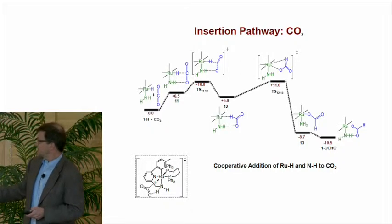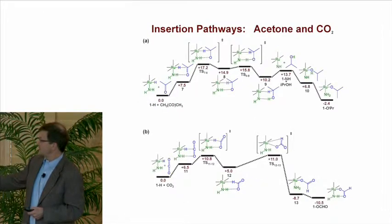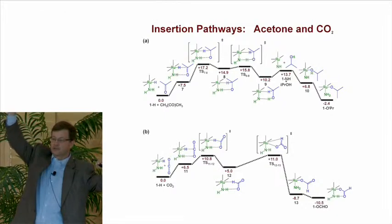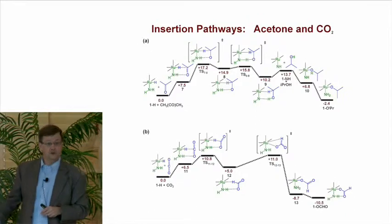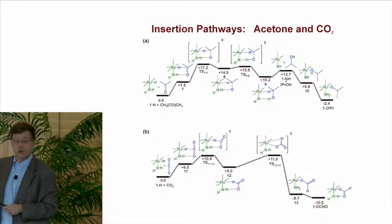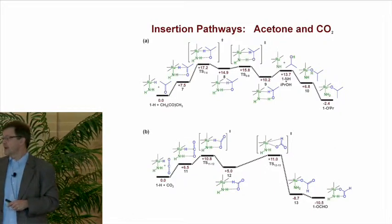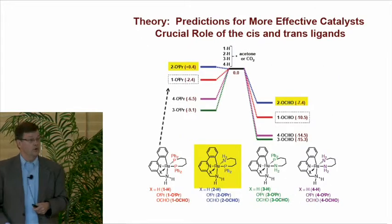Now, the downside of this particular reaction is that if you insert acetone, this is fast and reversible, exactly as we want. In a catalytic reaction, you don't want any barrier to be too high, and you don't want any well to be too low. And in the case of CO2, both the theory and the experiment suggest that when you insert CO2, we fall into a well that's about 10 kcals per mole lower than our starting material. So that prevents us from catalytically hydrogenating CO2, and this is where the theory came in a really important way.